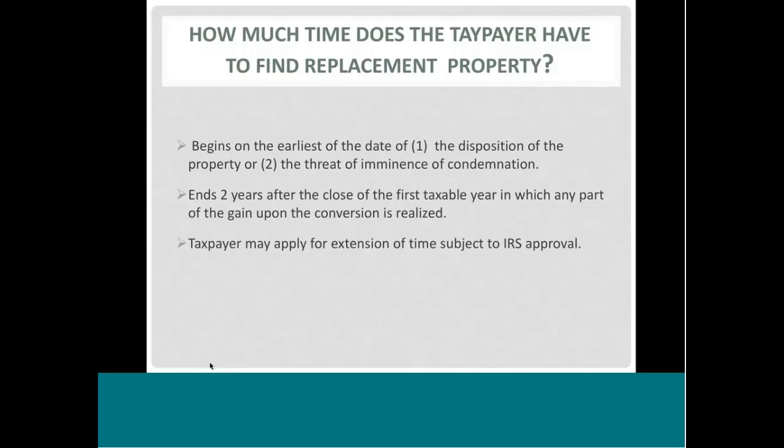Whereas in the case of eminent domain, the replacement period doesn't start from the day the government takes over his property, but it starts from the day he receives that threatening letter from the government. So it's the earliest of the two, okay? So you figure out which is the earliest date. You just pick that date to be the starting date for the replacement period.